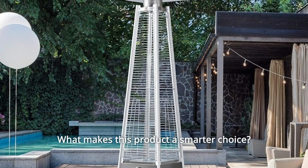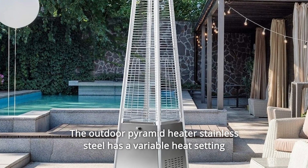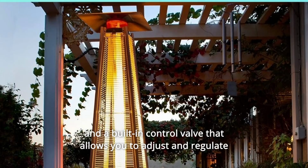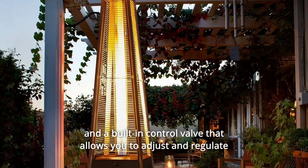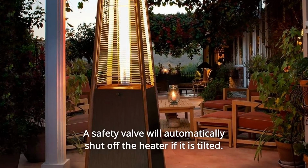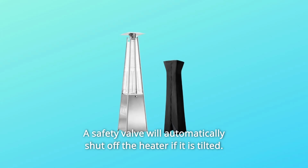What makes this product a smarter choice? Number 1. The outdoor pyramid heater stainless steel has a variable heat setting and a built-in control valve that allows you to adjust and regulate the temperature to your liking. Comes with a tip-over protection system. A safety valve will automatically shut off the heater if it is tilted.